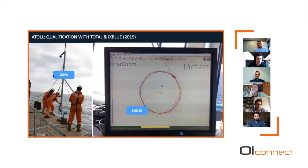And we have, of course, a very precise positioning. Positioning is key. So we were using at the time iXBlue GAPS. Of course, we are totally agnostic in terms of sensors. We can use any acoustic device from Sonardyne or Kongsberg, for instance. And we also perform the boxing with the frames. So just a screenshot of the vessel GPS.